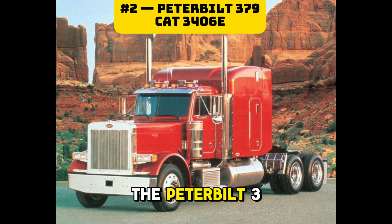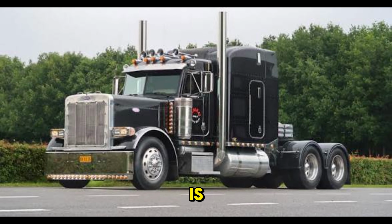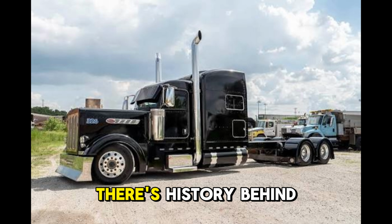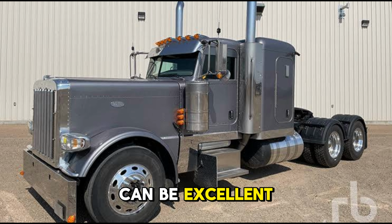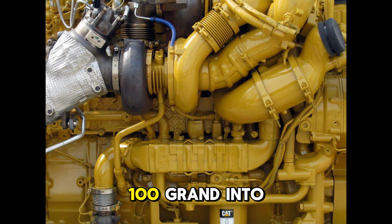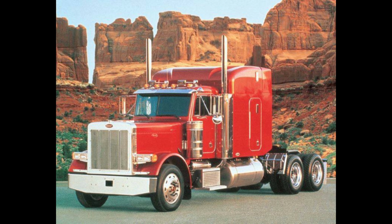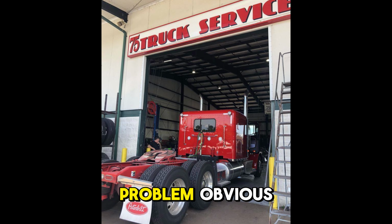Number 2 is the Peterbilt 379 with the Cat 3406E. This is one of the clearest examples of a truck that can still make sense because the market trusts what it is. There's resale appeal, there's engine desirability, there's owner-operator demand, there's history behind it. But this is also where I need you to slow down, because a truck can be excellent and still fail the capital allocation test. If I put 50 grand, 80 grand, or 100 grand into trucking this year, I'm not just asking, do I like this truck? I'm asking, is this the hardest working use of that money? That question changed how I look at trucking completely. Number 1 is the truck that makes the whole problem obvious.